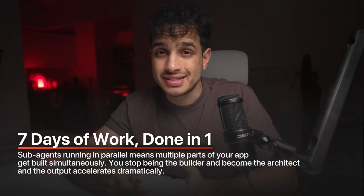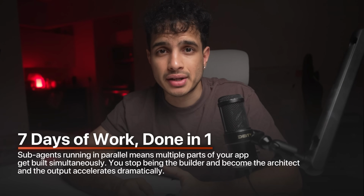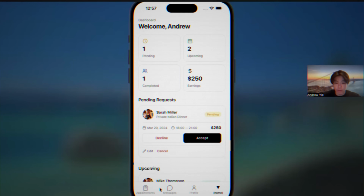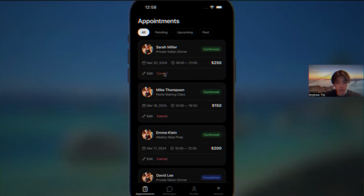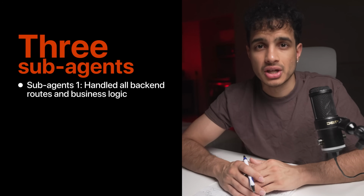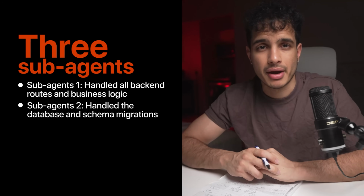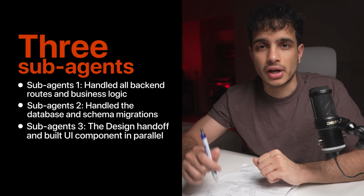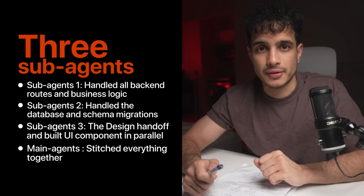In fact, 2 of my mentees right now are building a chef app for a client that I gave them. They gave Claude Code the full product spec, designed the UI in Claude Design first, and then told it to spin up 3 sub-agents. Sub-agent 1 handled all backend routes and business logic, sub-agent 2 handled the database and schema migrations, and sub-agent 3 took the design handoff and built every UI component in parallel. The main agent stitched everything together. Some of my other consulting clients I work with do the same thing and get products that look like this. Absolutely beautiful.